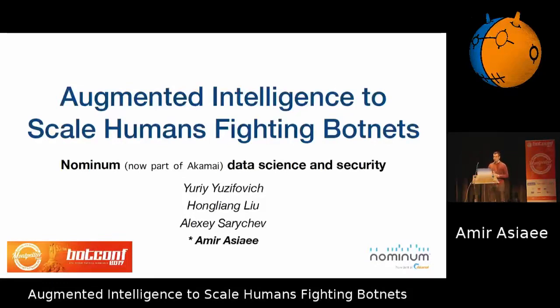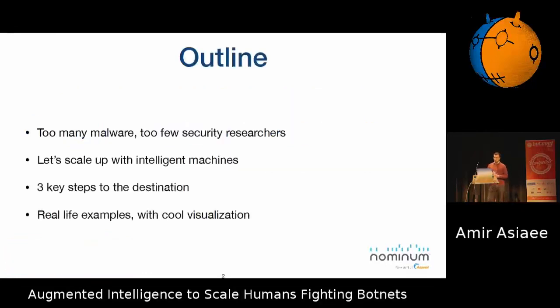The title of my presentation is Augmented Intelligence to Scale Human Fighting Botnets. I know we've heard about malwares quite a bit in the past couple of days, so I'm just gonna go with the trend. We're trying to address the problem of too many malwares, but unfortunately too few security researchers to be able to catch them and this growing threat. So I'll talk about how we're scaling up our approach with intelligent machines.